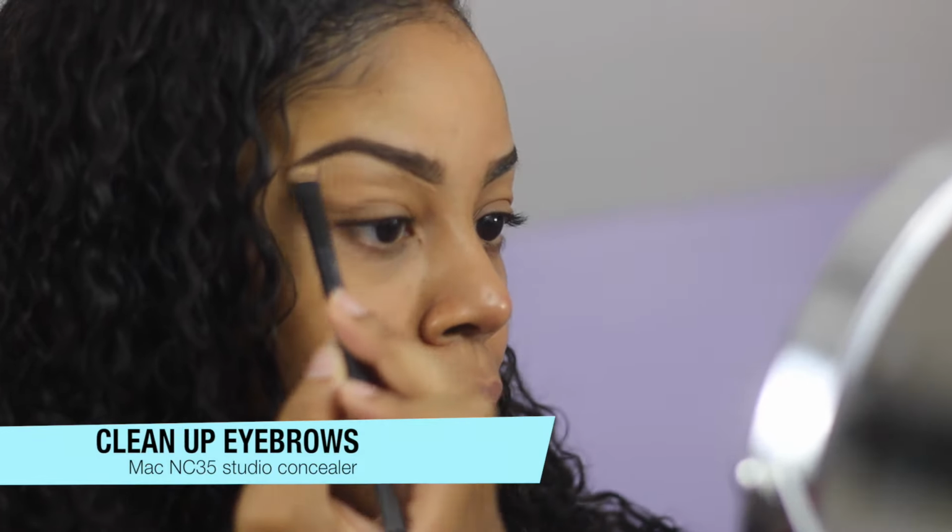Once I'm done blending out all of that concealer, I'm gonna moisturize my dry face. And you can really see what a difference moisturization does. And now time for my eyeshadow. I already primed my eyes. I'm taking my Modern Renaissance palette, which I am in love with. And I'm taking these two colors for my transition.